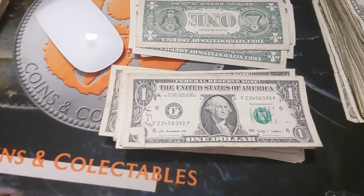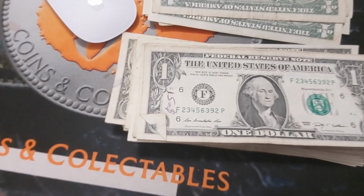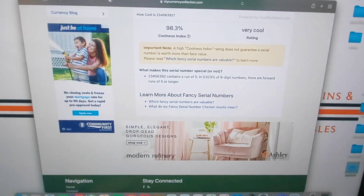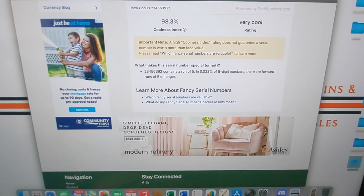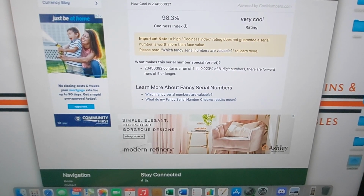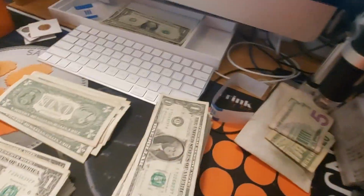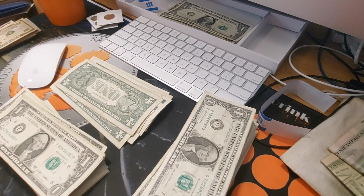We stop here at this one. I can fix the corner. The angle will be a problem. But if you look at the serial number, 23456, that makes a 98.3 containing a run of 5. Only 0.023 of all 8-digit numbers are runs of 5 or longer. And throw it up here with the other bills, and we'll continue on.